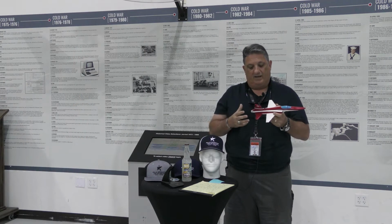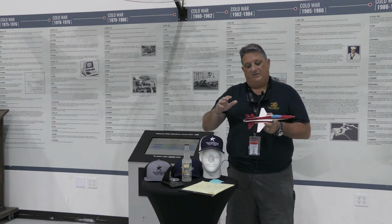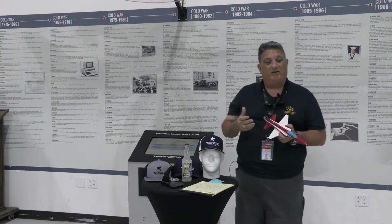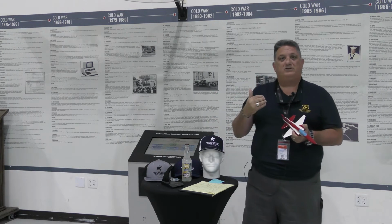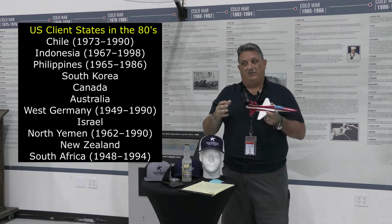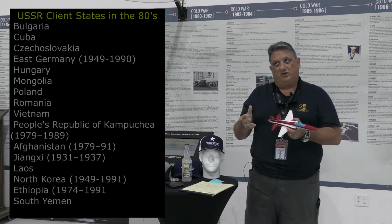They were upgunning that project, and they decided that they wanted, under the FX program, which was the export version of the fighter program for the United States. At that time in the Cold War, and we're standing in front of our Cold War timeline here, how apropos, the United States was exporting to our client states. We had this kind of bipolar world where you had the Russians on one side and the United States on the other.